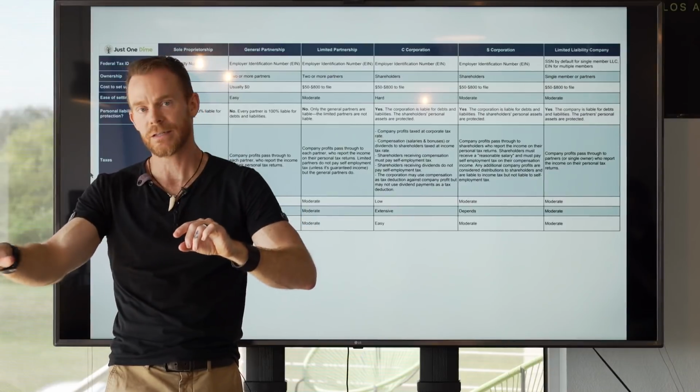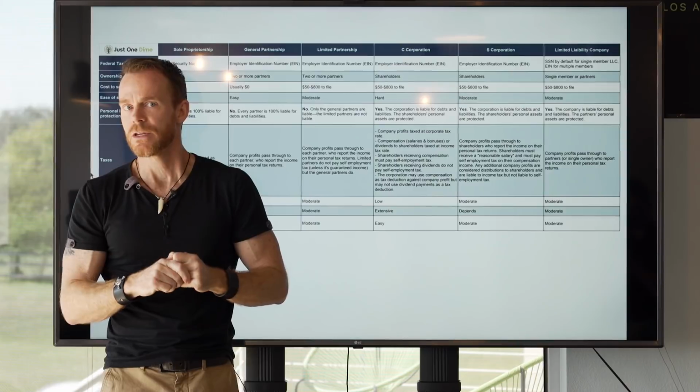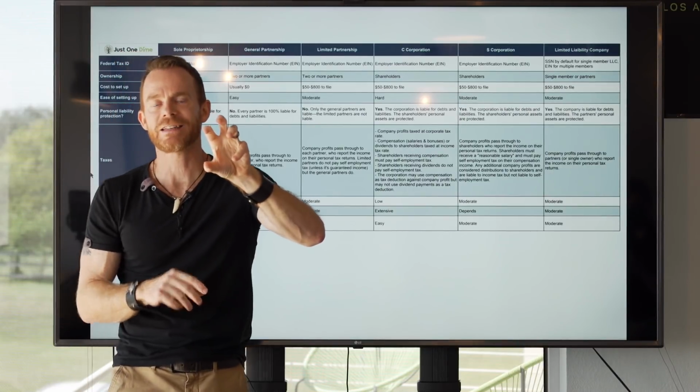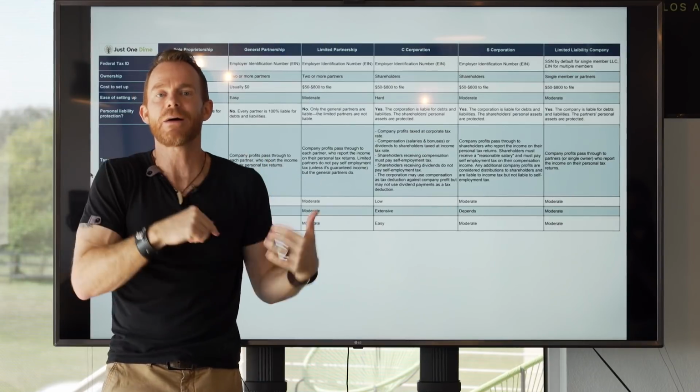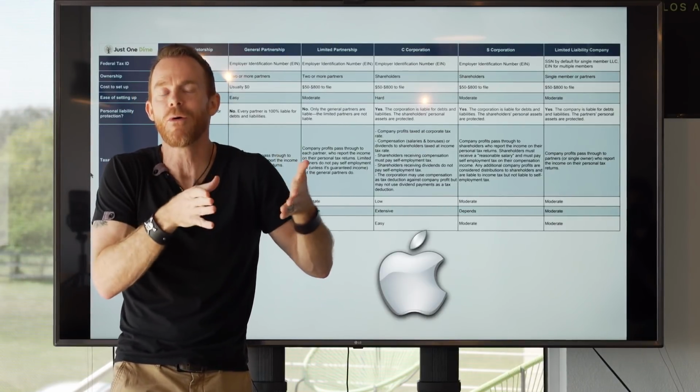Exactly. Microsoft does this. I believe Apple does. You probably know better, Josiah. They do this with patents. So instead of Apple owning the patent, they have a separate company that owns the patent, and Apple leases the patent from the company. That way, if someone wins a lawsuit against Apple, they can't touch the patent. That's what a shell company is. I know when people hear shell company, they think fraud, scam. There's lots of that that goes on.